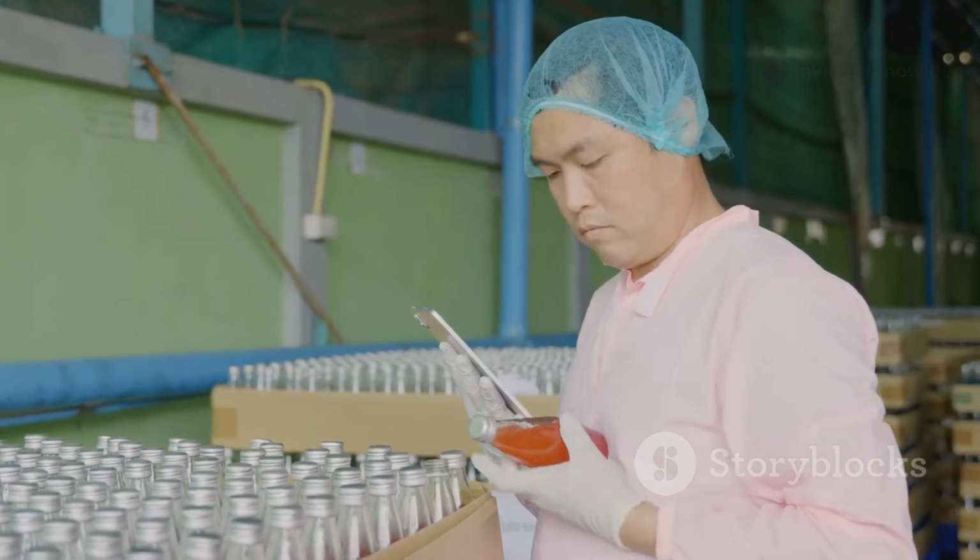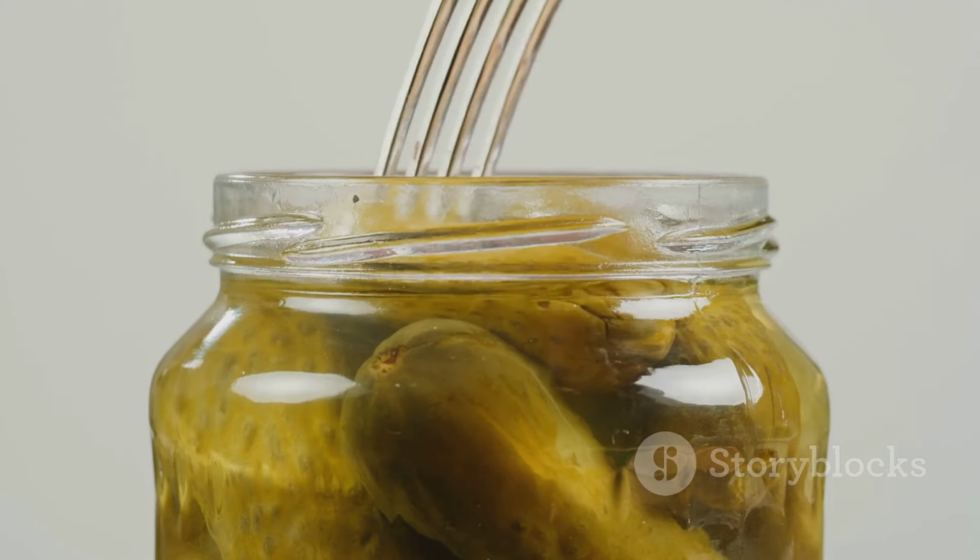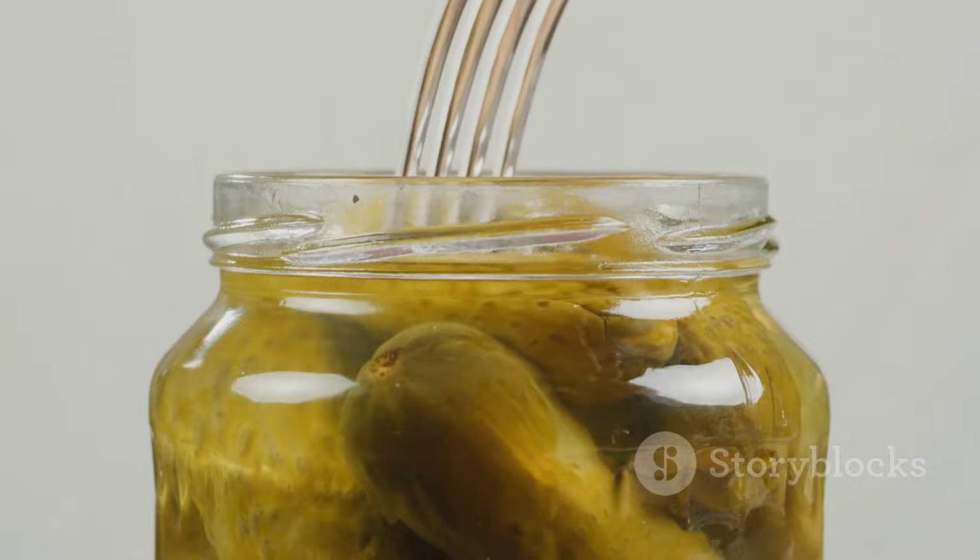The finished jars are inspected one last time. Only the best make it through, a testament to the factory's commitment to quality.